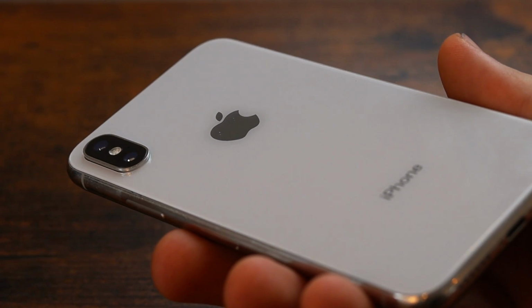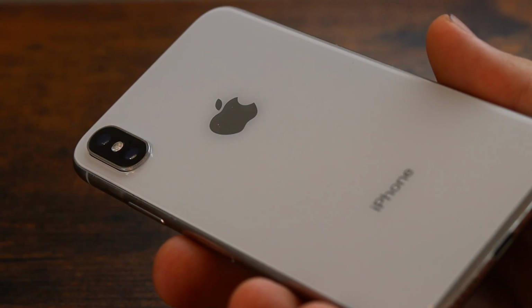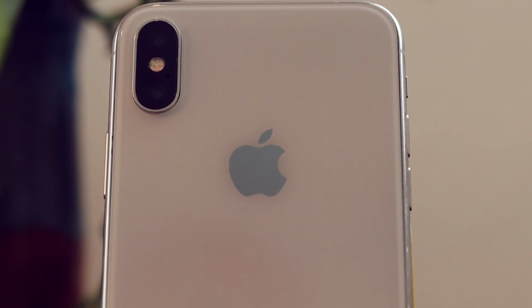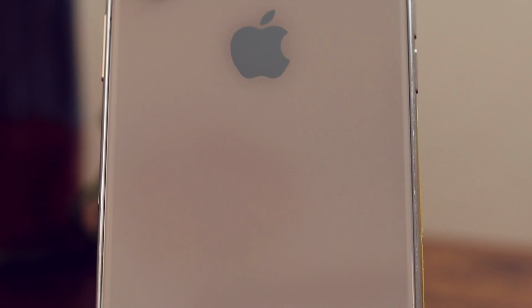Today we got something special for you, a look at the iconic iPhone X in the year 2024. Yes, the iPhone X from 2017. Is it still a contender in today's tech landscape? Let's find out. First, design.